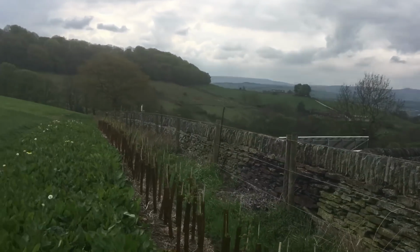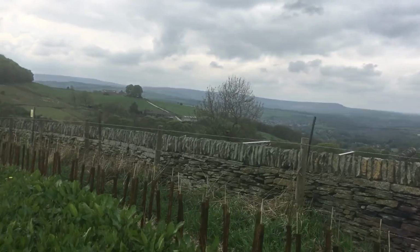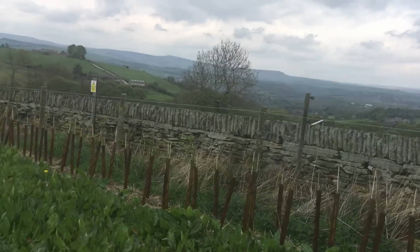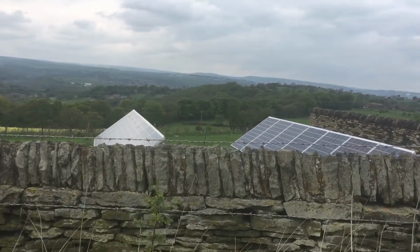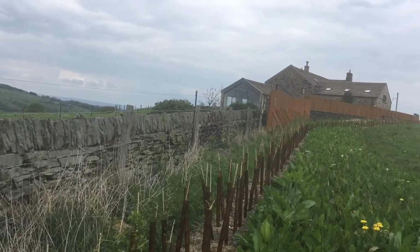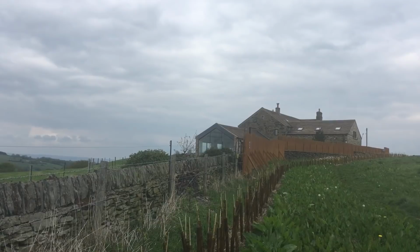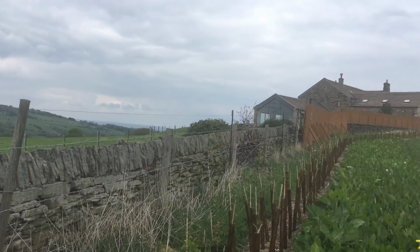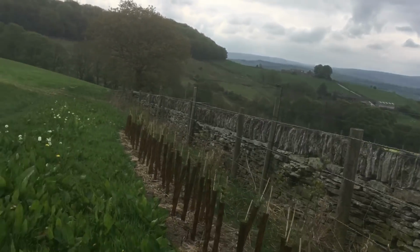But strange. Barricaded fence, electric fence. It looks like they've got solar panels down here. Maybe that's the reason. Yeah, got big solar panels, look at that. Oh wow. Look at that. A big glass front of the house. Wonderful. But they're not on the roof. Well, I suppose the roof isn't facing the right way. They've got rooms up, windows upstairs. Very nice.